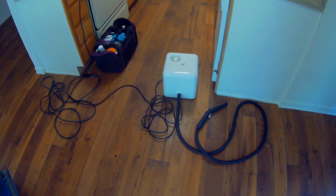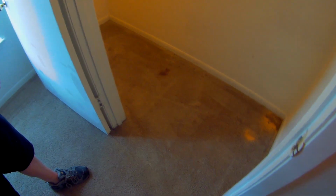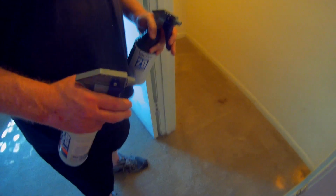All right, we're getting ready to clean some carpets with the Dupray Neat, which is right there heating up. And we have some stains we're going to pre-treat. Where's the red? Is that it? That's it. Okay, there's the bleach stuff there, which is not going to come out. But the red stain, we're going to go ahead and spray that. Ammonia and? 20 volume. About 20 volume, yep.